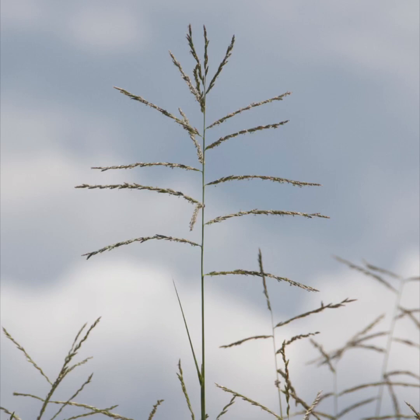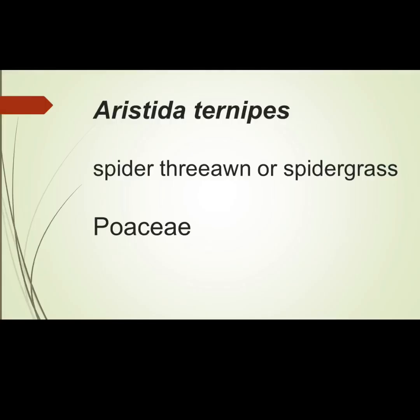Green sprangletop is a large grass ranging from about 40 to 150 centimeters, and it ends up being a desirable species as it has pretty good forage quality.